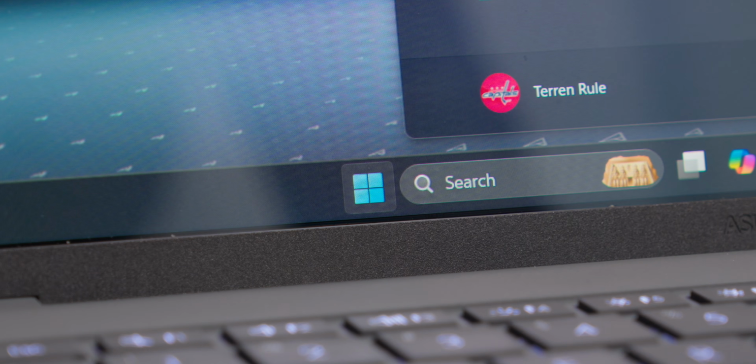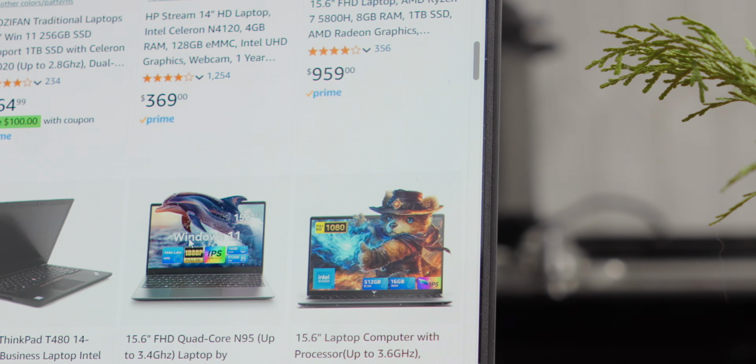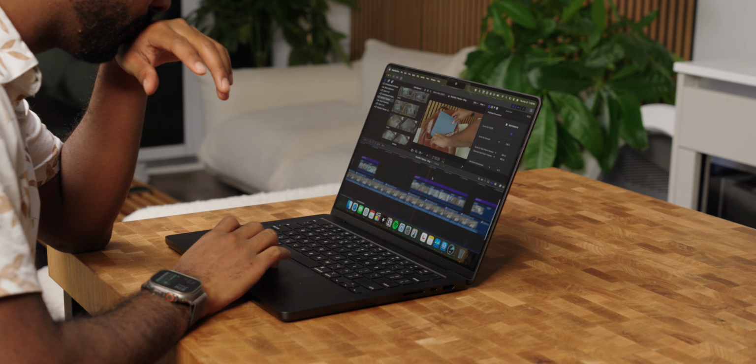As an ex-Windows user who has transitioned into using MacBooks for the last 4 years, I have to admit, I haven't seen a lot of PCs that would convince me to switch. It's usually some combination of them feeling too clunky, poor performance, loud fans, and bad battery life. But things are starting to change.